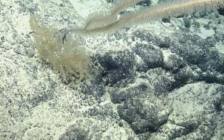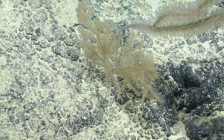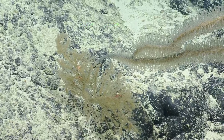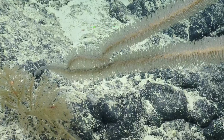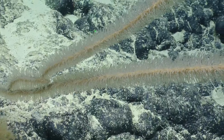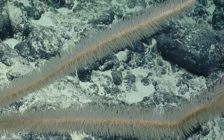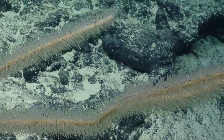I wonder if this is what we sampled. Yeah, but the big one. Wow, that is amazing. We're coming to a stop. Okay, we can keep going. Icicles. They look like icicles. That's so cool. It looks like frozen water.